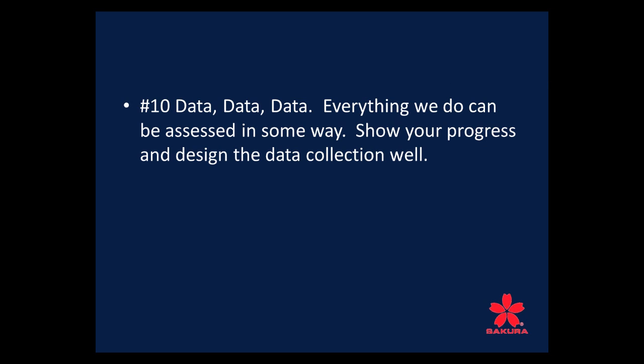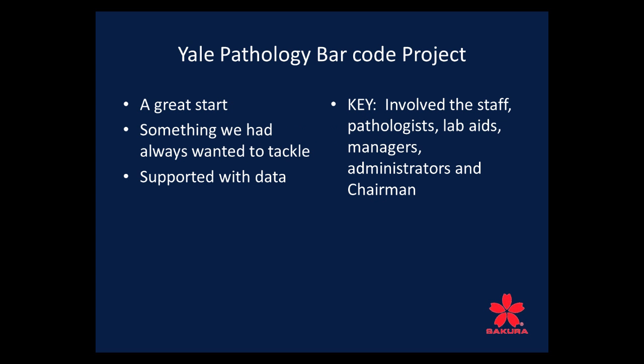Everything we do can be assessed in some way. Sometimes people think in the laboratory, because we're not churning out like clinical chemistry, we don't churn out all these numbers. But in anatomic pathology, we do. Everything we do can be measured. You just have to be creative, and you really just have to use the tools to design data collection.